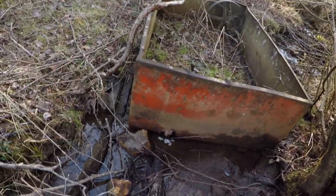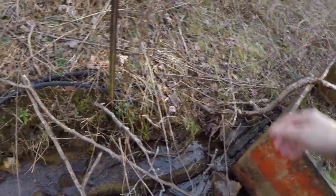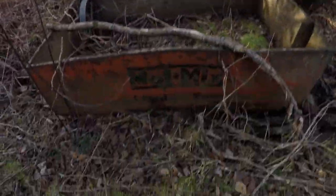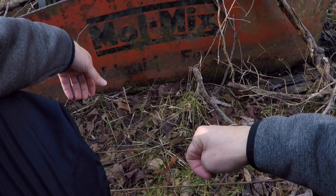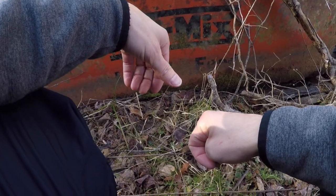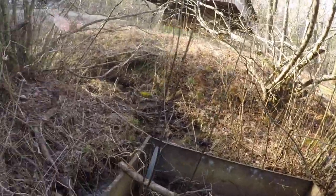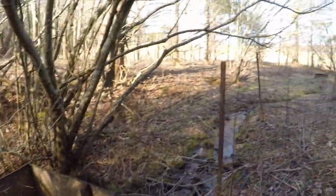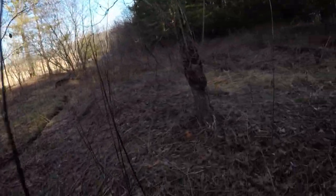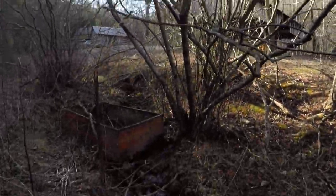It looks like a metal cart or something, but then it's got a wheel in the back. Can't really tell. I was going to see if there was a name on it. Mole Mix liquid feed. So maybe they used it for fertilizing the crops. I don't know. Anyway, kind of a neat piece. But let me turn this off until I get back over here to the other side, and I'll show you the last couple of buildings or so.